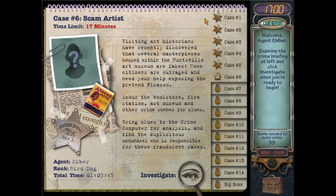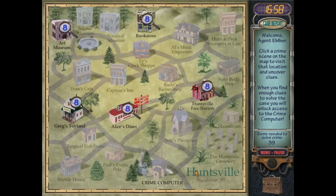Visiting art historians have recently discovered that several masterpieces housed within the Huntsville Art Museum are faked. Town citizens are outraged and need your help exposing the pretend Picasso. Scour the bookstore, fire station, art museum and other crime scenes for clues. Bring clues to the crime computer for analysis and find the duplicitous scoundrel who is responsible for these fraudulent fakes. I couldn't read that again. And we have 17 minutes again to do this one.